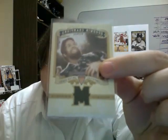Cold's not gone yet. How about a mem card? We had recently had the memorabilia or hits issue of BSCM. But a Steve Wozniak computer disc card. That right there is a piece of a floppy disk from a computer industry legend.